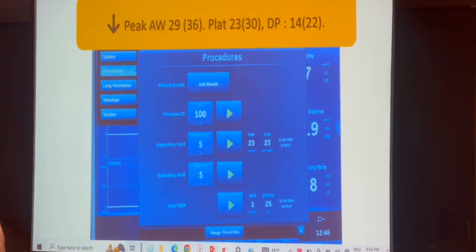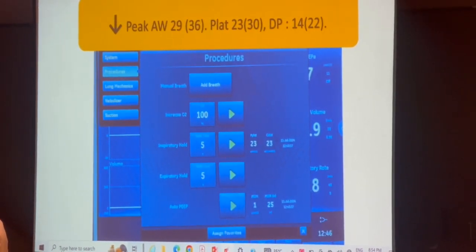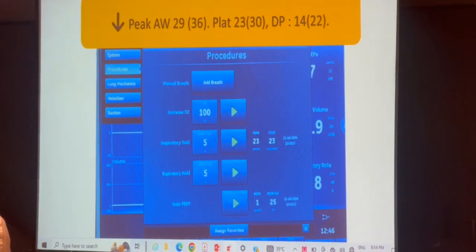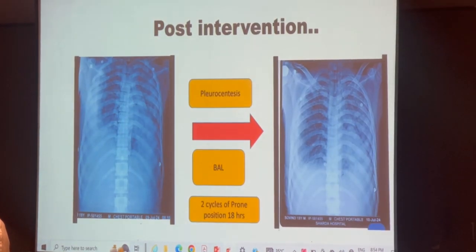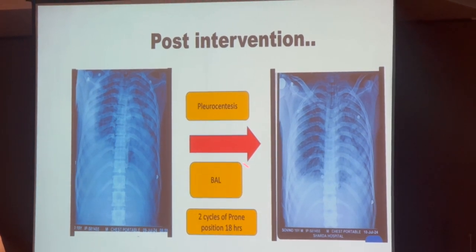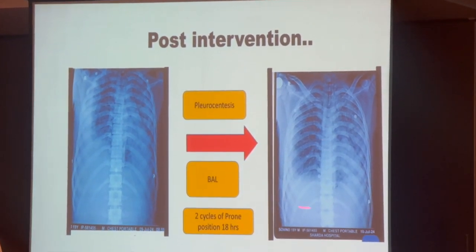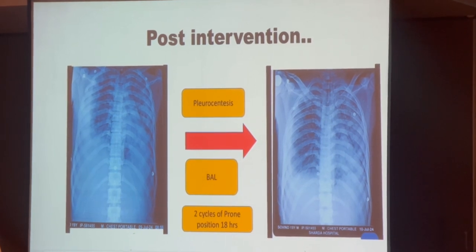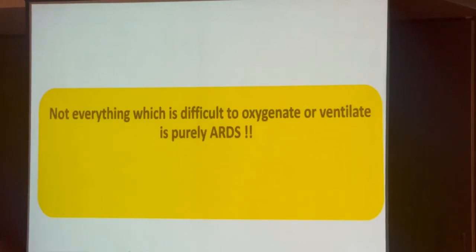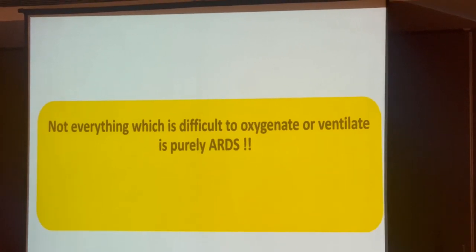You have to do proning. I'm not denying proning, but proning is not the solution when it is not giving you the desirable response. See it in these terms, right? And this was the X-ray after doing proning for 2 cycles, bronchoalveolar lavage and pleurocentesis. 3 things were done, and you can see there is a significant resolution in terms of the X-ray findings, right? So not everything which is difficult to oxygenate or ventilate is purely ARDS.